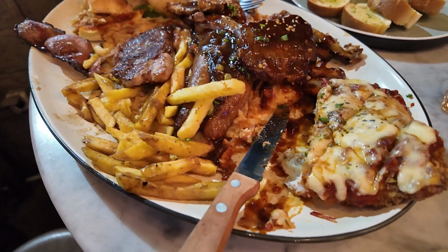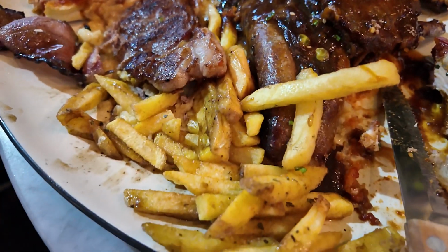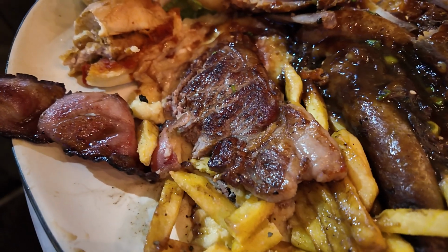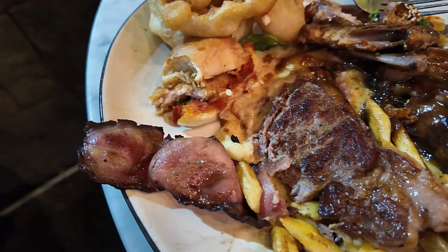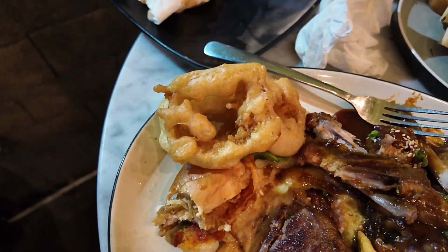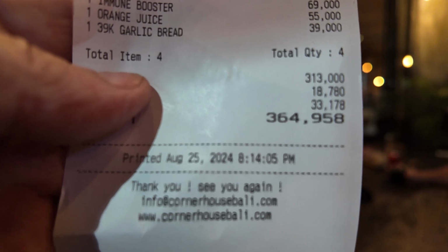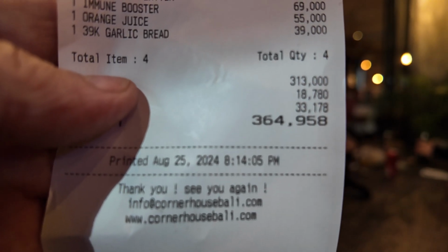So just a look now, I'm a little bit through it. So this is the chicken parma on the side here. The ribs are absolutely beautiful. Sausage is also good. There's my fries. The beef steak, absolutely fabulous as well. Smoky bacon. A little bit of my burger still to go. Onion rings. All is very, very good. And there's the total bill, $364,958.